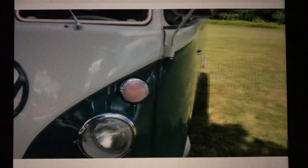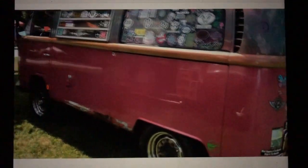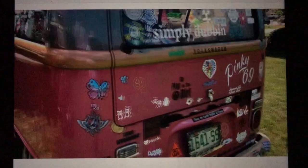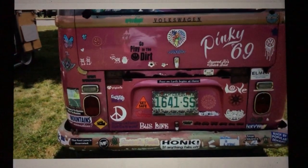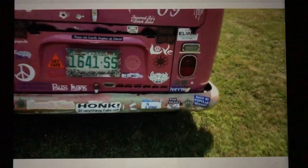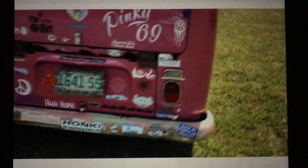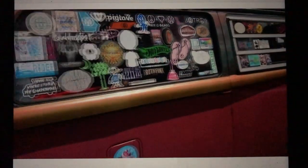Wow, look at that. Got the enclosed headlights with the parking lights in it. Beautiful bus. And they're bringing big money these days. Here's another one. As you can see, this has been everywhere. Looks like it's out of Asheville, North Carolina. How about that? Very cool stuff.